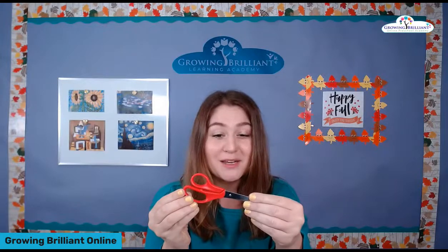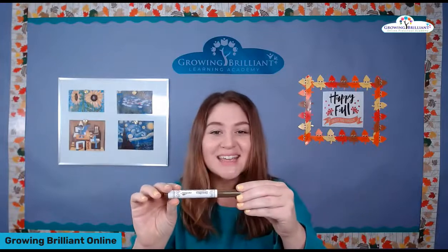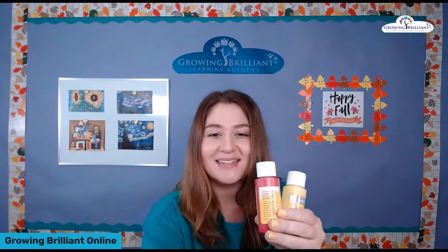We're also going to need some scissors. Now, scissors we have to be very safe with, so I'm going to show you how to do that and how to use a grown-up nearby to keep your fingers safe. We also need a drawing utensil, so I brought in a brown marker. You can use any color marker, crayon, anything like that will do. We're going to need paint. I brought in a few different colors, yellow, red, brown. Any colors you have at home will work just fine. Some paintbrushes. You just need one if you have it. I have a few options here.